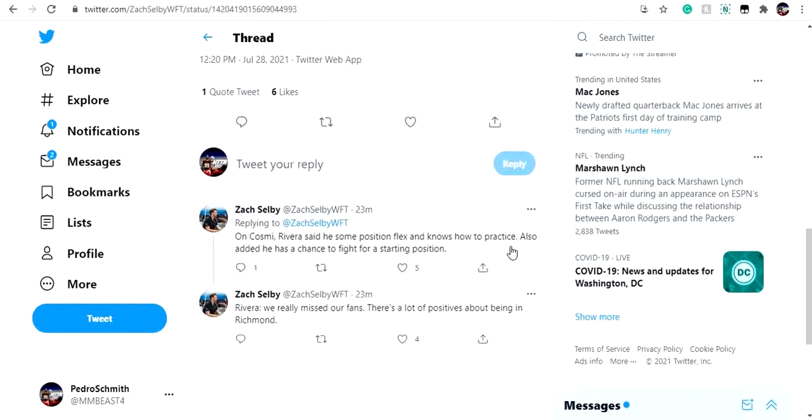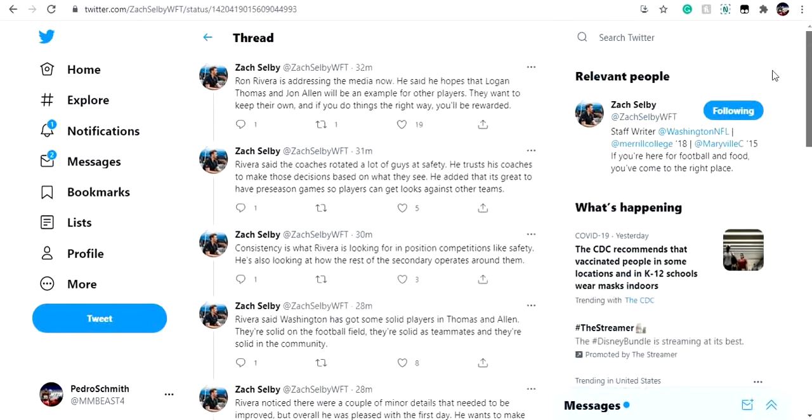So nothing huge today, no big news, which during training camp, you like that there's no big news. We don't want any injuries, and there weren't any injuries today, and no major drama, at least so far. There are still some players talking in the presser, but overall, good day. Fitzpatrick looked good. Heineke also looked good as well. There was only one pick, and it was a deflection. The defensive line looked good as usual.